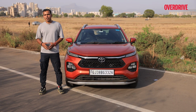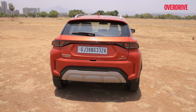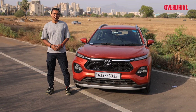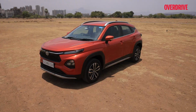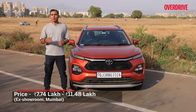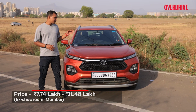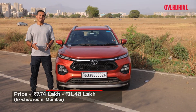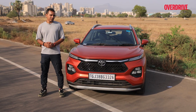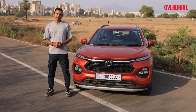So what's our final verdict? Should you get yourself a Taisor, or should you just go and get yourself a Maruti Suzuki Fronx? It all boils down to pricing. The Taisor with the 1.2-litre engine is priced at 20,000 rupees more than Maruti Suzuki Fronx's equivalent variant. But if you get yourself this Boosterjet engine, the two cars are priced dead similar. So it all comes down to which badge do you prefer, a Toyota or a Suzuki. Over to you.